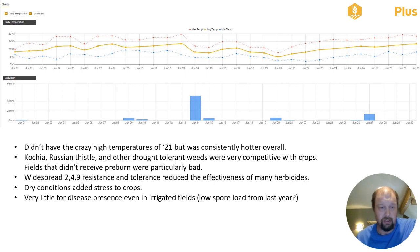There is widespread 2,4-D and group 9 resistance and tolerance, which reduced the effectiveness of many herbicides. Definitely starting to see quite a lot of group 4 tolerance in kochia. Dry conditions did add stress to crops. I'm not going to lie, there were some herbicides out there that did cause some stress to some of the crop when it was in drought stress.